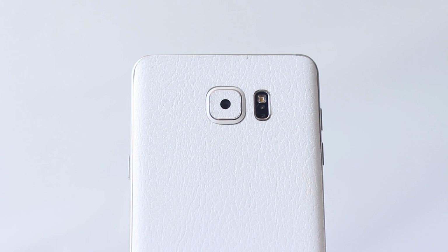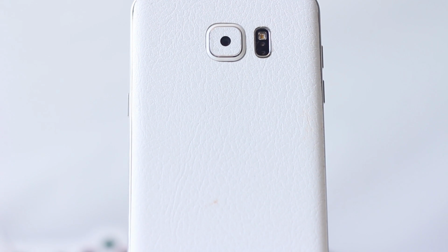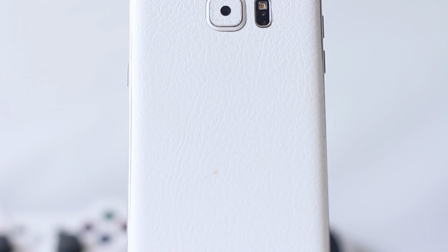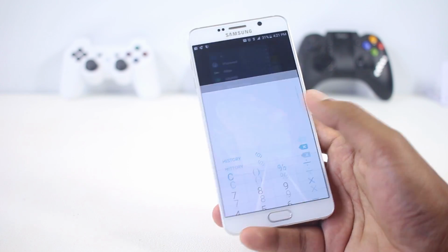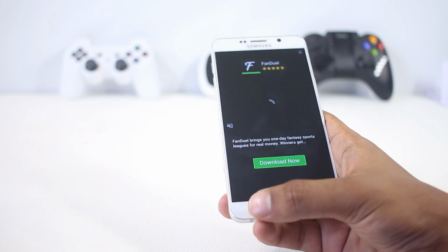I have applied a skin from D brand which makes it less slippery than before. But overall the size of this phone is not that big. You can easily use it with one hand unless you want to access the extreme top part of the screen.